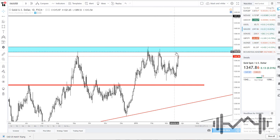So have an alert set around 1355. This will be a key area to watch for potential counter trend trades, or have your alert set for 1366. See if we get a break above. Gold is one of those charts that if it does break, it generally tends to go. So it's one of those you can trade as a breakout trade rather than just waiting for a retest.